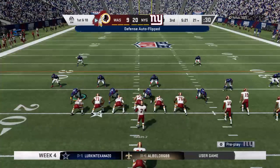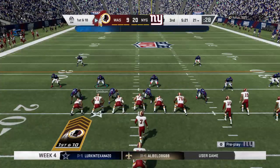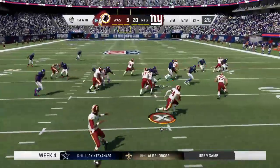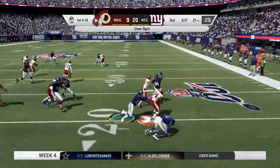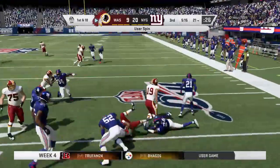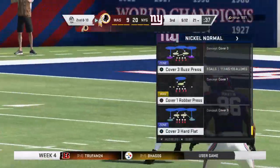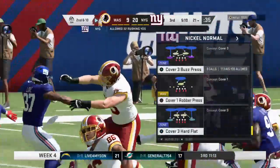They'll try and get the running game going with Bell, and he'll fight forward maybe to the line of scrimmage, but that's all. Holton Hill, the one there to bring him down.